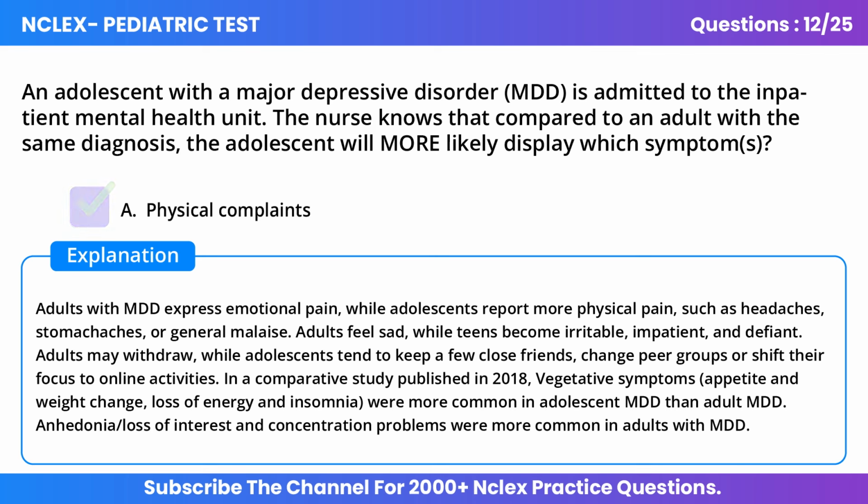Adults with MDD express emotional pain, while adolescents report more physical pain, such as headaches, stomachaches, or general malaise. Adults feel sad, while teens become irritable, impatient, and defiant. Adults may withdraw, while adolescents tend to keep a few close friends, change peer groups, or shift their focus to online activities.